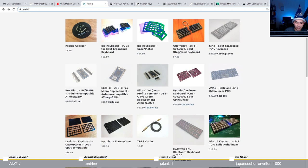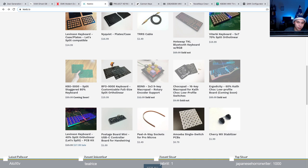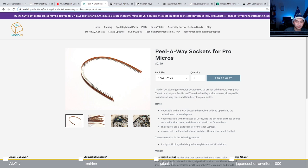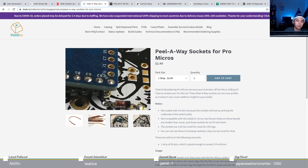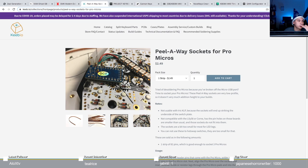But yeah, out of everything on his site right here, since a lot of his boards require a Pro Micro, I always recommend getting peel away sockets. Like so. These are basically soldered into your board so that you can easily hot swap your Pro Micro. Like so. Because you know, Pro Micros are garbage and they break really, really easily.